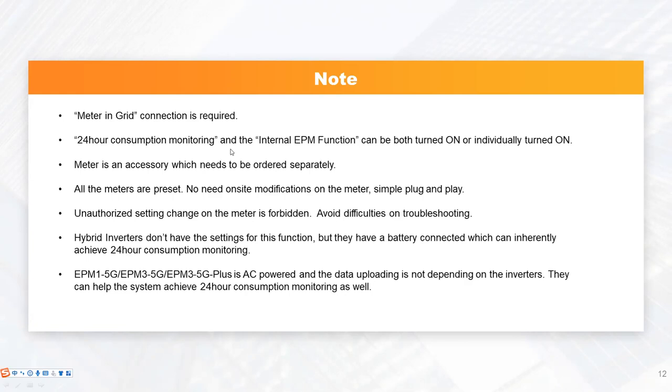And we have three series of EPM devices. One is EPM 1 5G, which is for single phase systems, and EPM 3 5G for three phase systems. And then EPM 3 5G Plus, which is for larger or commercial size three phase systems. Okay, that is what we want you guys to know.